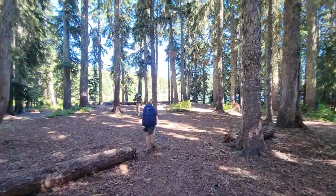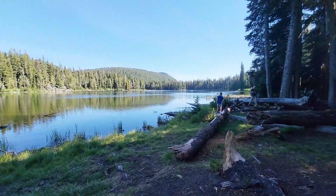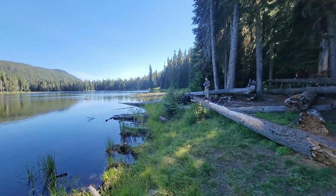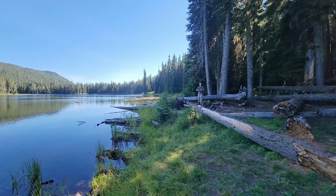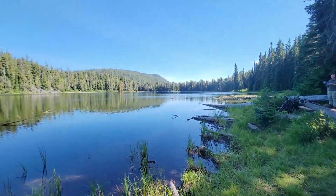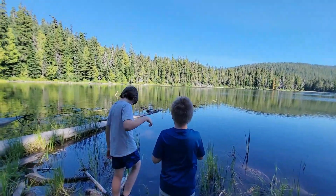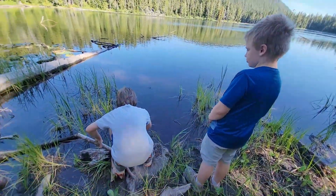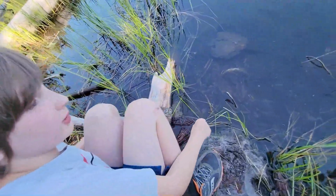Yowzers, it's gorgeous. We're now on Mission Water Filtration. Did you find a good spot to pump? You're going to go out on the log? Okay, or we can pass back and forth. Don't get your feet wet, those are your shoes. You can't get them wet.